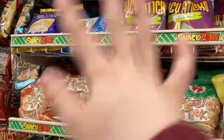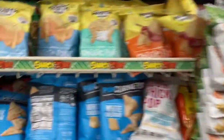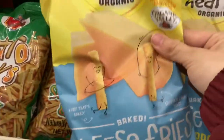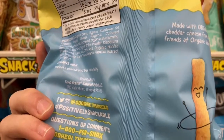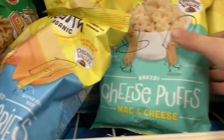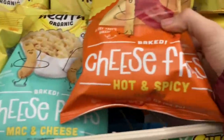On this side, I would stay away from most of these things, obviously, and most of these chips over here, but they do have some really cool options, which I'm actually going to try out from Organic Valley. They're not made with expeller pressed oil, but they are organic, so I'm okay with it in a snack. And they have different flavors. They have the cheese fries, the cheese puffs, and the hot and spicy.